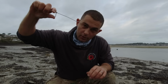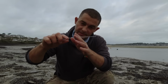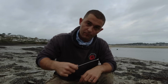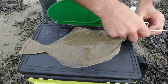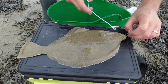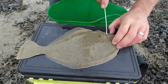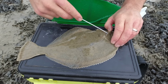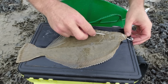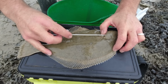But yeah, you go in underneath the gill, pass this through between the gill membranes so you don't touch the gill membranes, pass it out through the mouth, wrap the line around it and pull it back. That turns the hook, then you can pull it out. You get all this bait and everything out of the way. Gently go in between the gill membranes so you don't touch the gills. Out the front, wrap the line around and then bring it back.